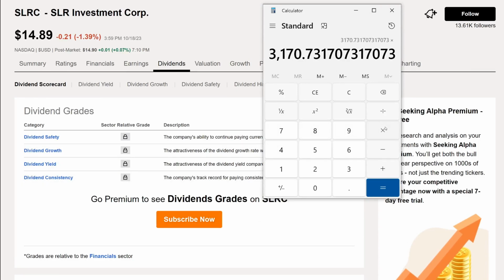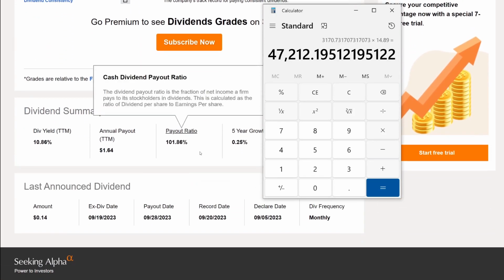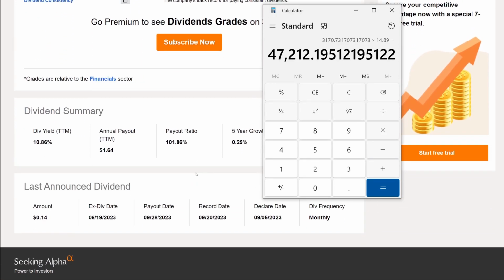Multiply it times the current share price, which is $14.89, and you'd have to roughly have invested about $47,212 at the current share price, and you'd be roughly making $100 a week. Quick way to calculate this again: take the 5,200 divided by the dividend yield, which is 10%, and you'll see that we roughly get about $47,882 invested, and you'd be roughly making those $100 a week, of course, if they do maintain that dividend yield.